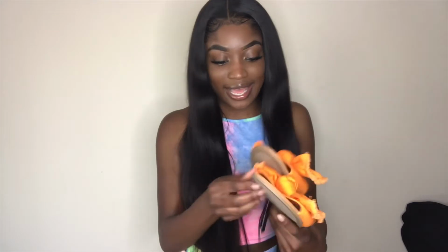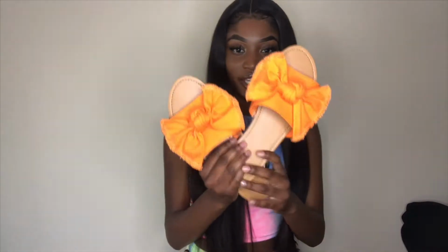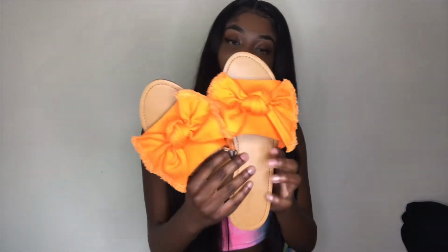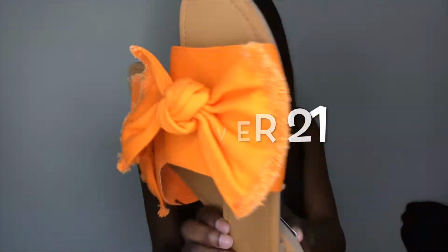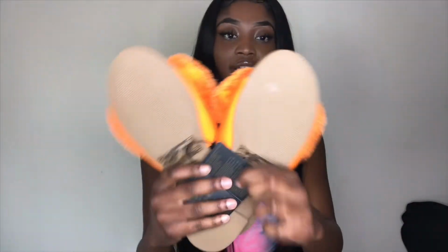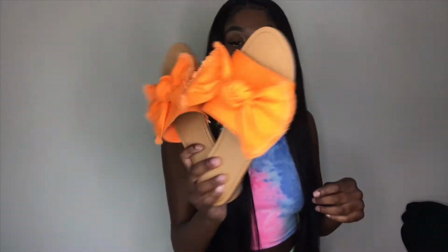So the first item I got are these little slides with a little cute little bow on it. These are really cute. I got these from Forever 21. It's like a bright orange. Y'all know this neon orange is like trending this spring summer.